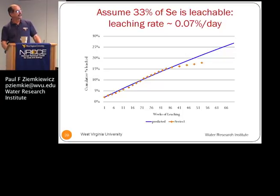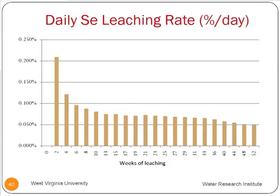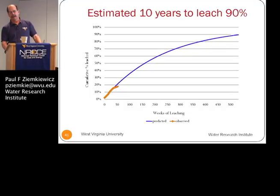And this is the oxidation rate. This blue line is projecting out to 66 weeks. And that's what it should be if your rate is about 0.07% per day, and 33% of the selenium is mobile. The orange diamonds are the actual observations. So you can see we diverged from our prediction about week 36, and it starts going into a slower decay curve. So we're down now to about 0.05% per day, which doesn't sound like very much, but it is a lot.